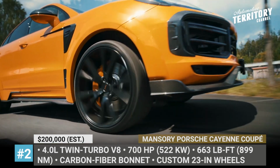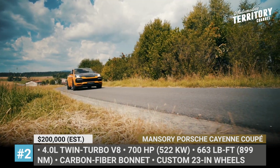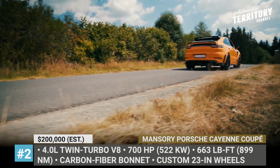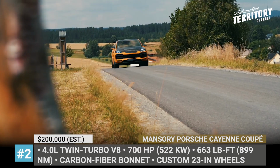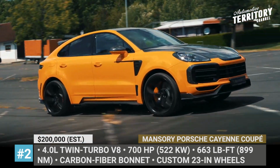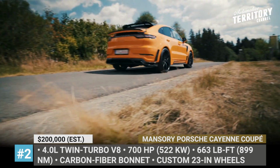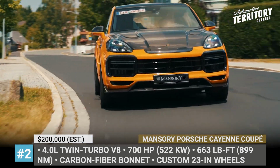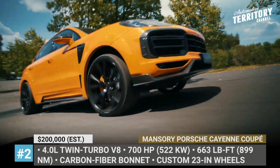The sport appearance is further boosted with a set of 23-inch wheels wrapped in Continental Sport Contact 6 tires. In case of the turbo, Mansory regarded the 550 horsepower output of the twin-turbo V8 engine unacceptable. So to unlock its true potential, the 4-liter was treated with reworked exhaust and software remapping, and it now delivers 700 horsepower and 663 pound-feet of torque.